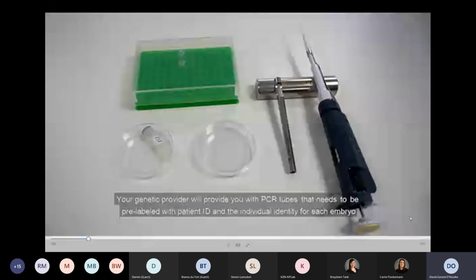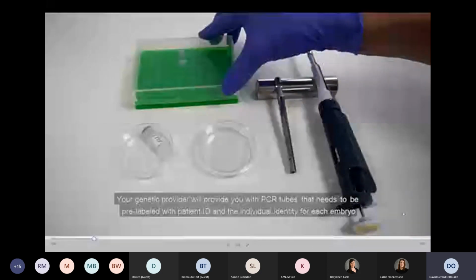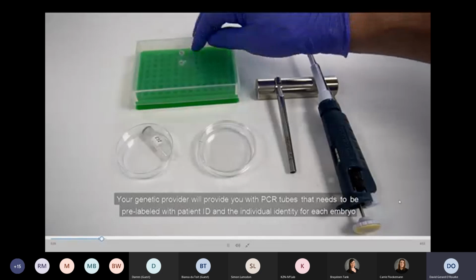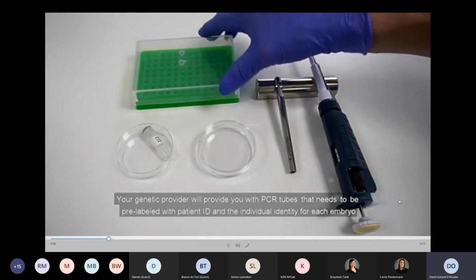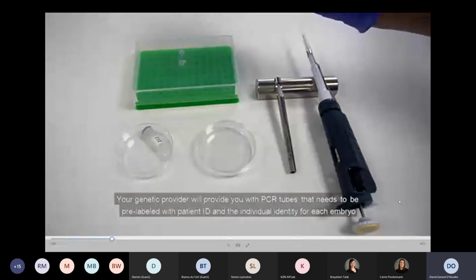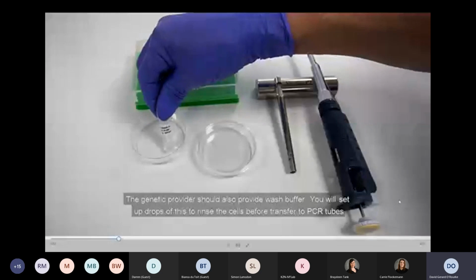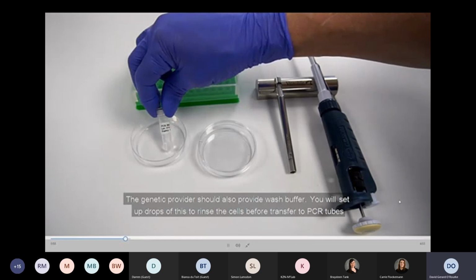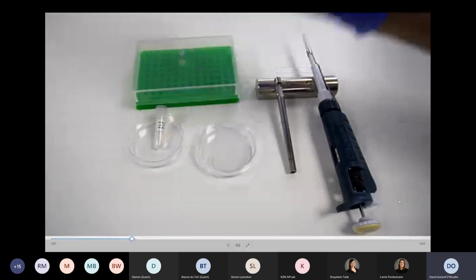So here's the equipment and disposables we need for cell tubing. Now your genetics provider will provide a rack of PCR tubes, which you have to pre-label with your patient ID and of course also the individual identity of each embryo. Next to those, you'll also have a blank control, which again will be the same embryo number, patient ID. The genetics provider should also provide some kind of wash buffer. It may be a lysis buffer, it may be a straight PVP wash, and you'll be setting up drops of that to rinse the cells before they're placed into PCR tubes.